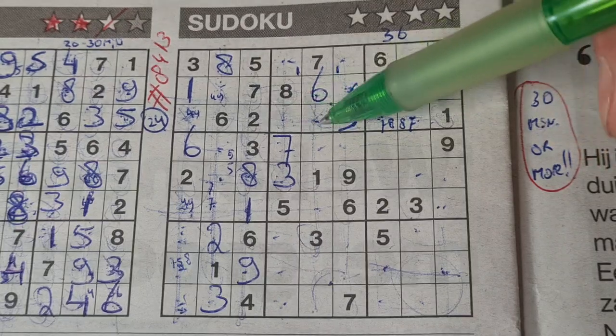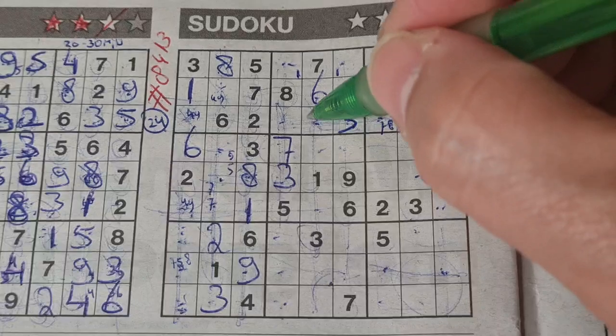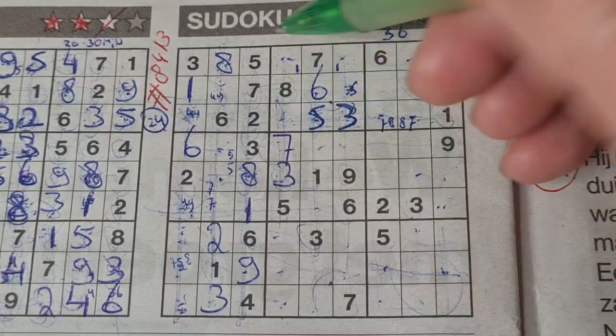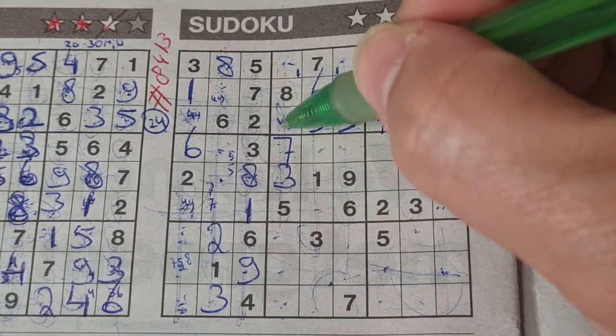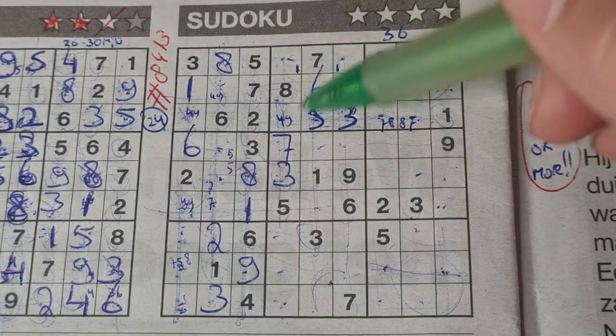5 is missing. We need a 5 here. 5 could be here or there. We see a 5 in this column, no 5 there. 5 should be there. So the 4 and the 9 are left here. The 4 and the 9. Okay. So 5 in this row, 5 in the third row.